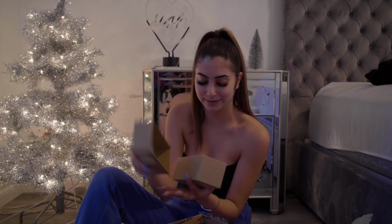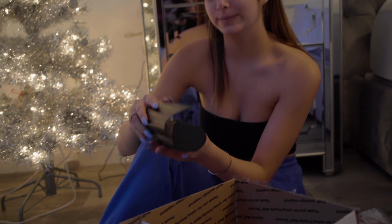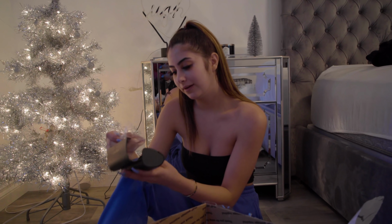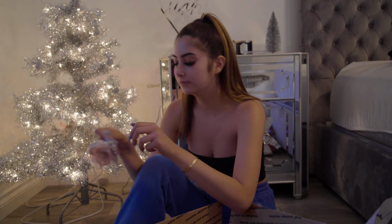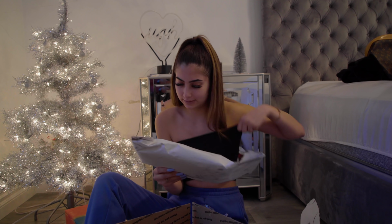Ooh, this is Burberry. Ooh, damn. Okay, it's in a little Burberry box. I'm gonna try to not touch the stuff too much because I don't wanna mess with your stuff. Look, okay, a little Burberry sunglass box. Let's open it up. Aw, these are cute. These are cute. Very nice. Here's another present.